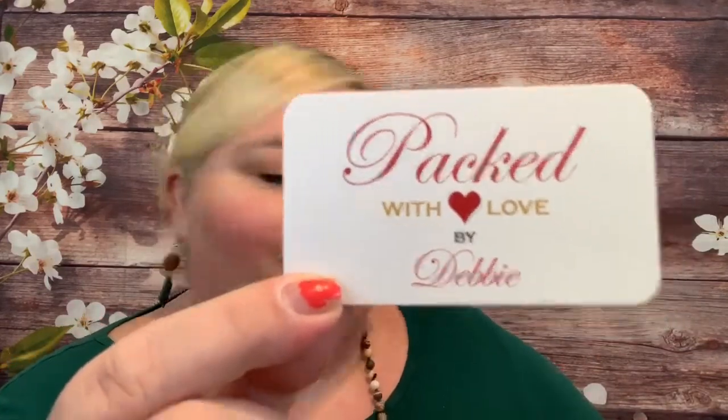But let's get in here. It wasn't an outer box, so this is actually not sealed. I can't wait to see what is in here and find out what is making this so heavy. This box, y'all, is really heavy. So, this is what we see when we open it. Make sure that doesn't fall. So, there's squigglies. And here's a card. It says, "Packed with love by Debbie." So thank you, Debbie.